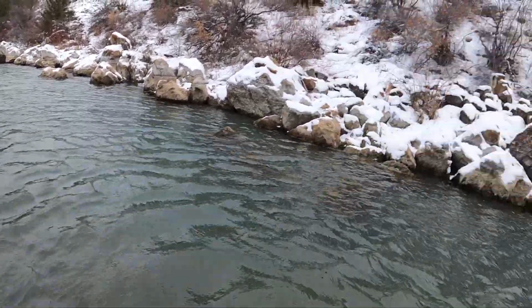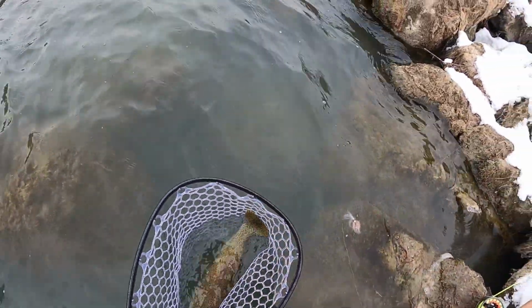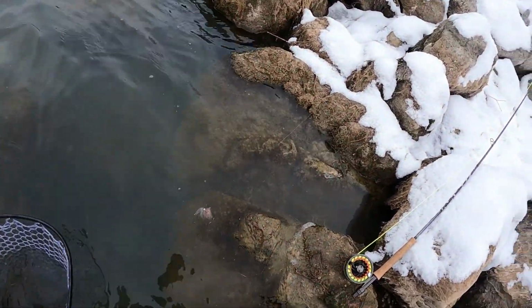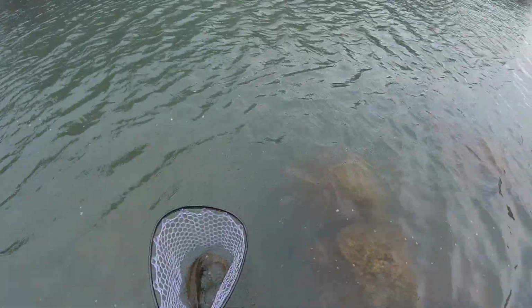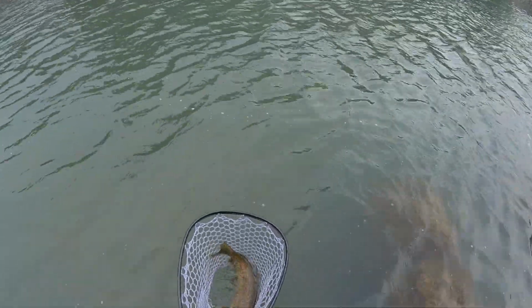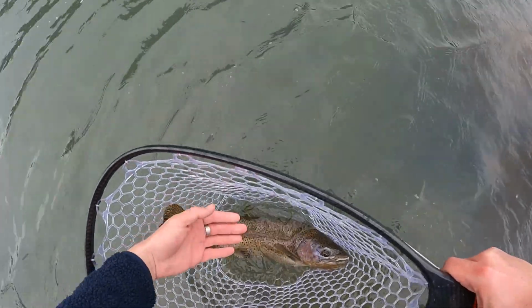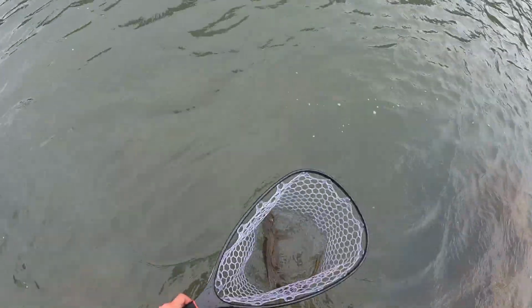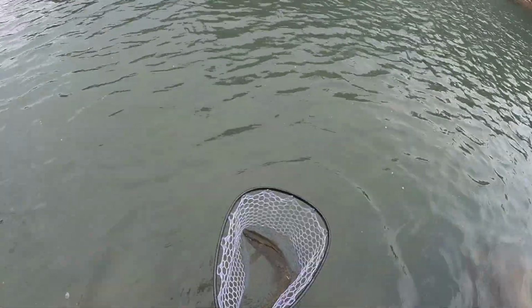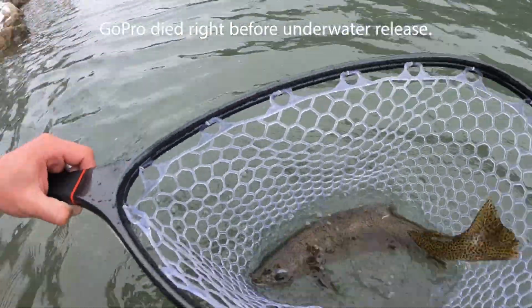Holy shit. Look at this fish, guys. Look at this fish. That's a nice fish. So I think what happened was it bit the streamer and then I snagged it with the nymph. Let's get a release here.